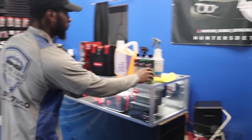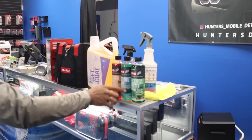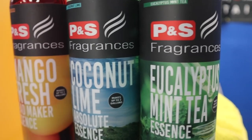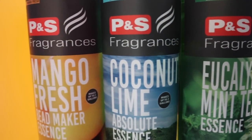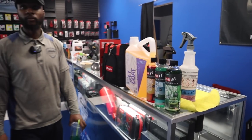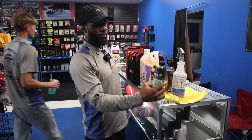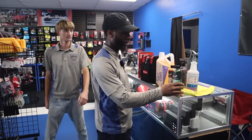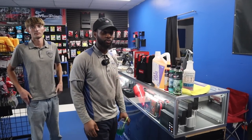So over here, we got the P&S fragrance right there. Oh, is that new? Yep, those three are new. I never seen them before. Yes, sir. Wait, so it comes in a bottle, but how do you apply it to the car? Okay, this makes 2 gallons worth of scent right here. Oh, so it's concentrated. It's concentrated, yes.